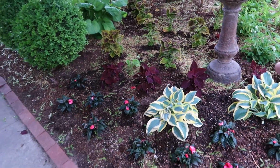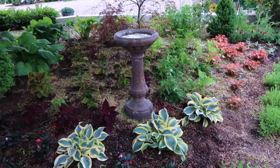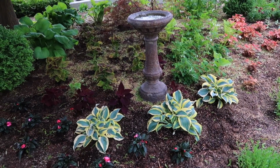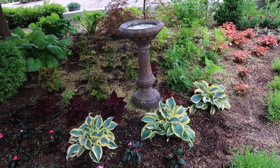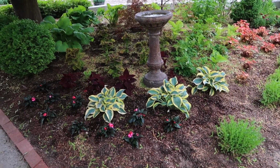And then 5 Ridiculous Coleus, the Autumn Frost Hostas around the bird bath. I had hydrangeas here that I gave, did I give them 3 years? I feel like I gave them long enough, and 2 of them were completely dead and 1 of them only had a little bit of life left in it. So it was time for them to go.